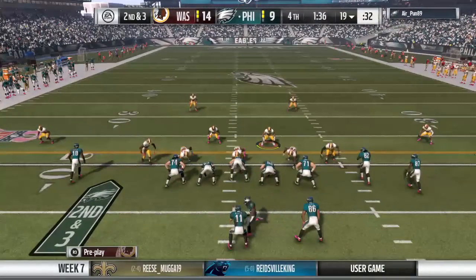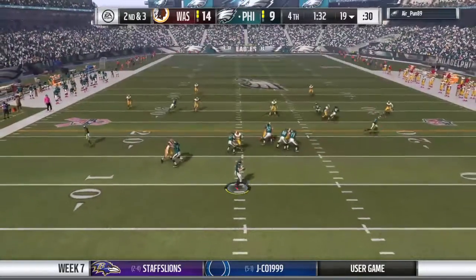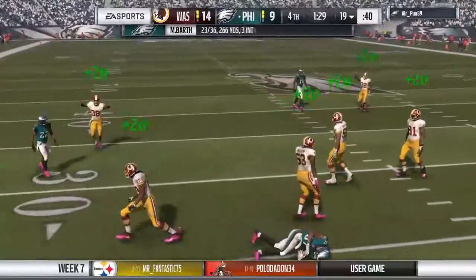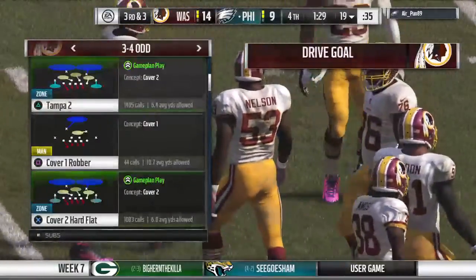Not easily done. Looking to speed things up here, going with some tempo. He's back to throw. And incomplete there. A nice hit. Jars the ball free and brings up 3rd down.